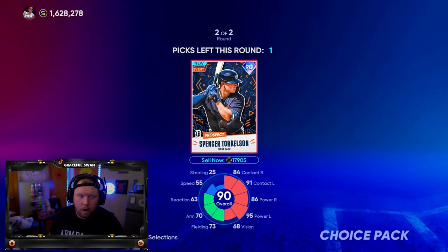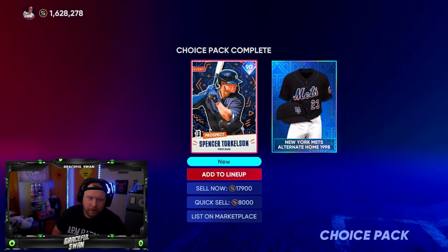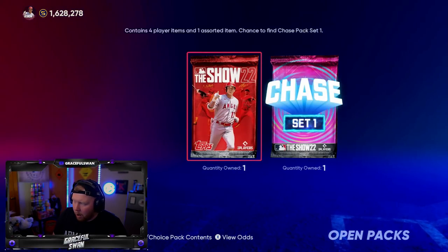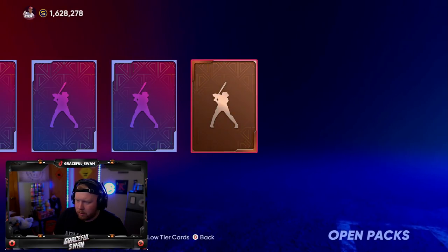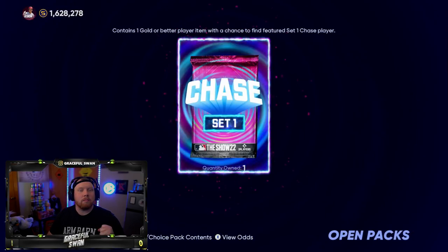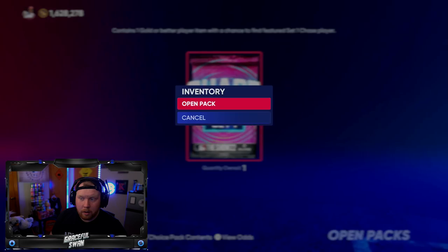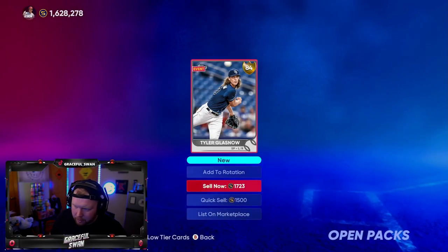Bang. We got him. We got Torque. W. The last standard pack all this time. I'm almost emotional. Okay, I'm not. I hate it. All right, the last chase pack. Will this be heat or will it be a dud? It's a dud, but I need a glass.